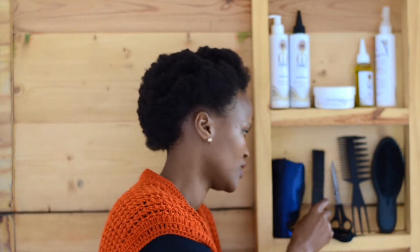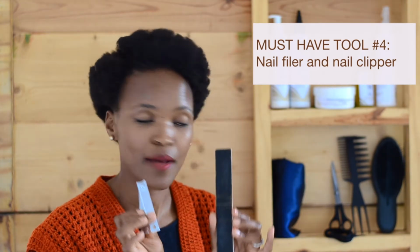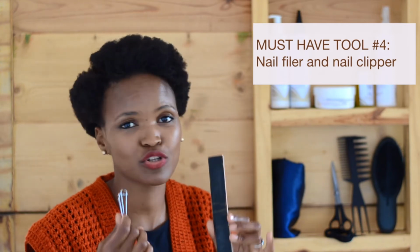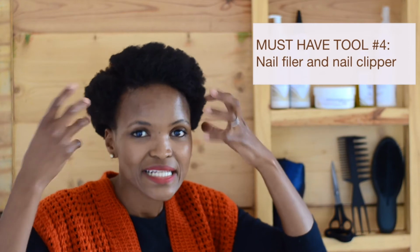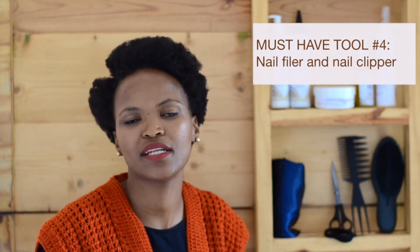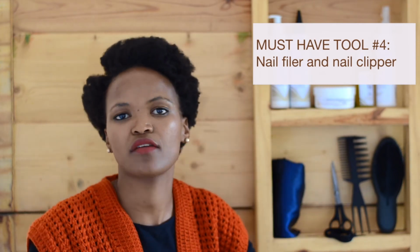So the next thing on our must-have list is a nail filer and a nail clipper. So it happens. You're about to do your hair, you chip a nail, closing the door, you chip a nail. And then you're not able to quickly just run your hair, do whatever with your hair, right? It would be so handy to grab a nail clipper, cut the edges off, file it, and carry on with your hair.